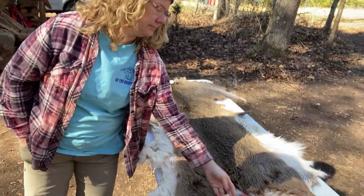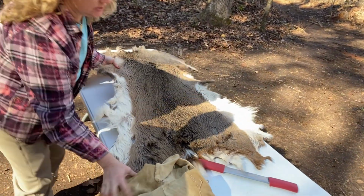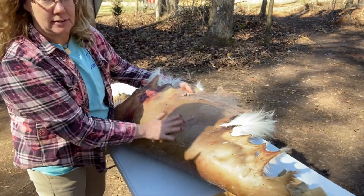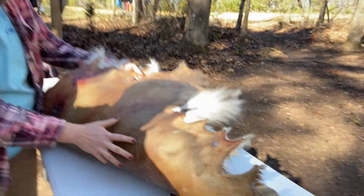So what are we looking at here? This is a deer hide that has been fleshed already, and then we just strung it out and dried it.